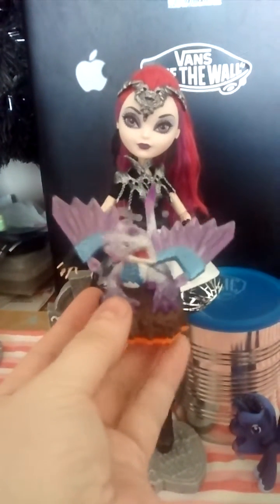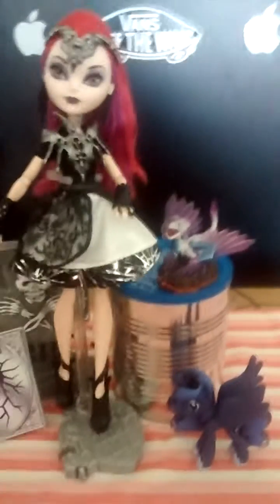And then I have a little Skylanders dragon in here because I don't have any of the Dragon games dragons, and I kind of like how the crystal wings of this one look. And I just thought it's kind of cute to put next to the Ever After High doll.